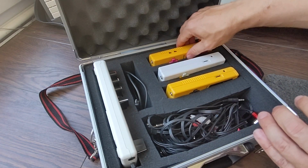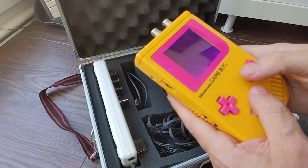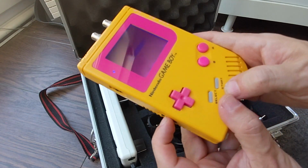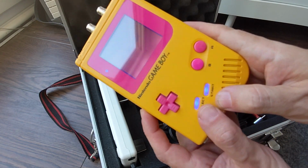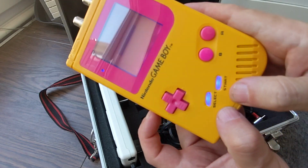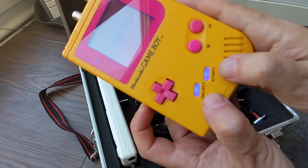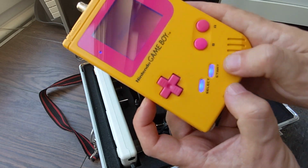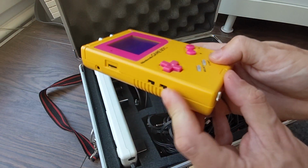Other mods I've got, this one's quite an interesting one because I did some light-up start and select buttons, but I've added a little switch. Now which one was it? There you go. So with the little slide switch on the side, you can turn those button lights on and off. Makes absolutely no difference to your chiptune music, but it does look kind of cool, so there's that.